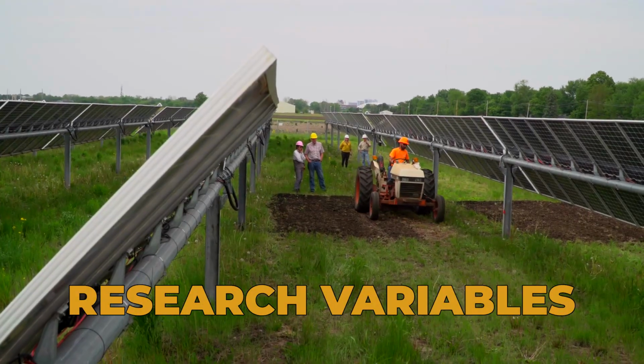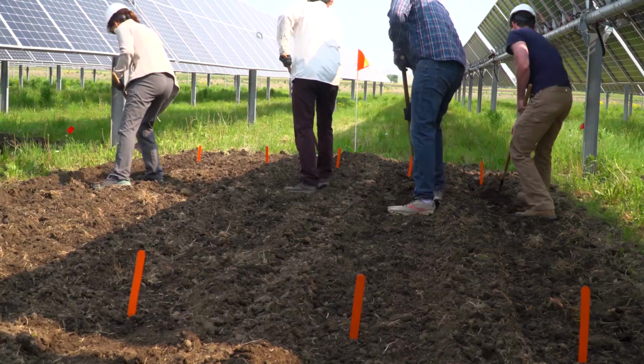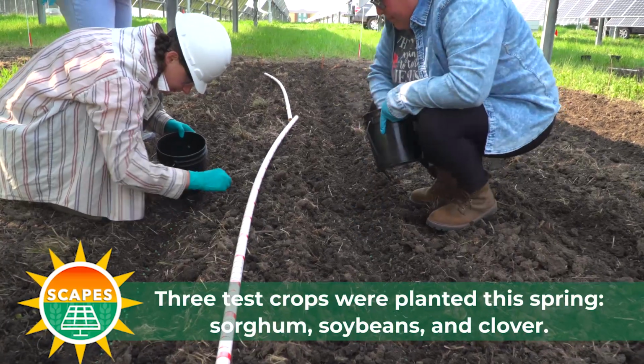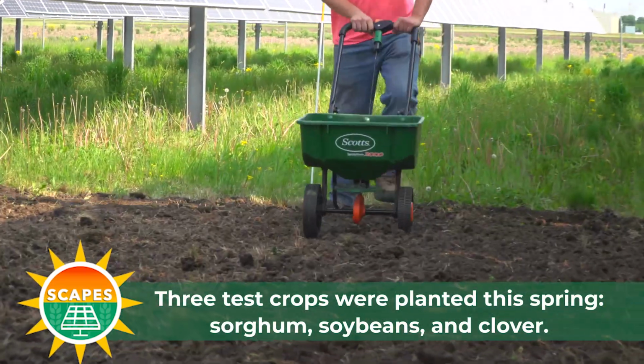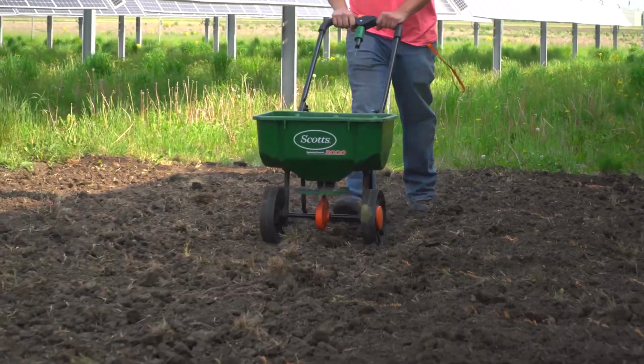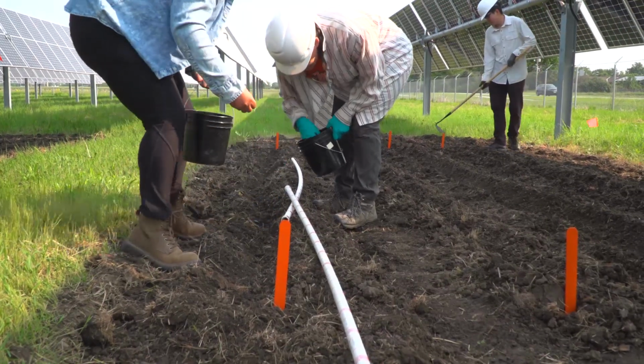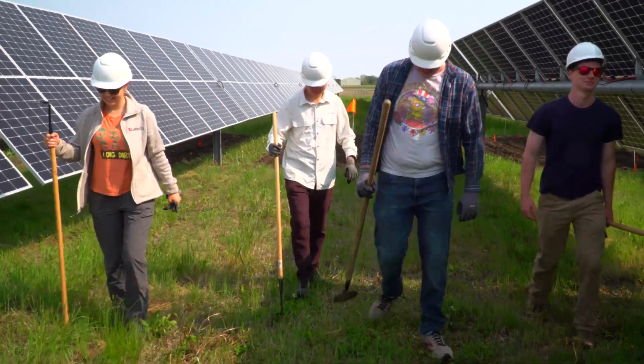Anytime you do research, there's a ton of variables that you've got to look at. This year we planted 3 crops. We planted sorghum, soybeans, and clover. We tried to pick short stature crops. Wheat would be another. We didn't look at wheat, but the sorghum is certainly kind of the corn alternative that doesn't get nearly as high.